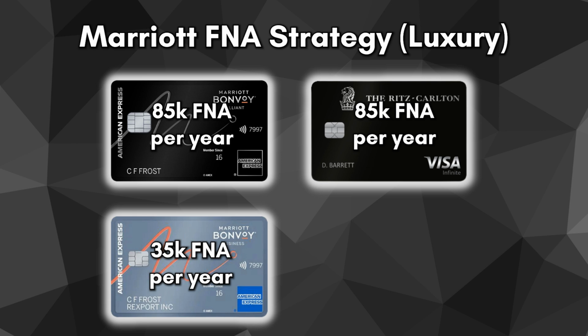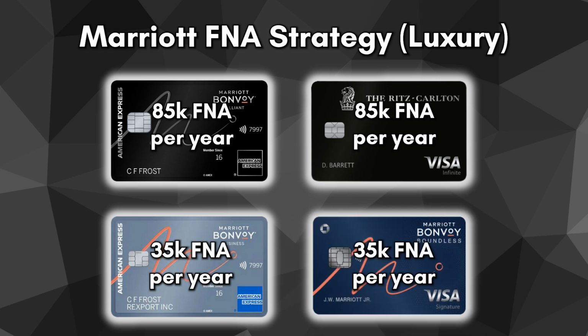I'd also like to eventually add the Marriott Bonvoy Boundless card, as this is the final step in this Marriott free night award strategy, but since I got the Marriott Bonvoy Business card earlier this year, I'm locked out of Chase Marriott sign-up bonuses for at least another 18 months, so I'm going to have to wait.